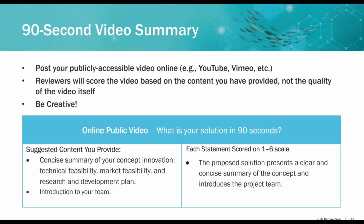We're not looking for a high production value. It's more about the content, the technical content on the video, and how you describe your innovation. And certainly be creative. That's with anything. The suggested content provided a concise summary of your concept innovation, technical feasibility, market feasibility, and your research and development plan, and an introduction to your team. And the scored statement is that the proposed solution presents a clear and concise summary of the concept and introduces the project team. So that's fairly straightforward.